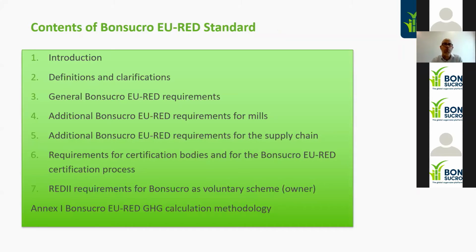Well, as I said, the Bonsucro EU-RED standard is a standalone document, and this is the general contents of that document. You find it on the Bonsucro website, and I really would recommend, if you haven't done so yet, to study this document in addition to this training. I'm trying to explain a variety of aspects of the standard today, but obviously it's not 100% of the contents of the standard. So for full details, in addition to this training, please also read this standard in full.